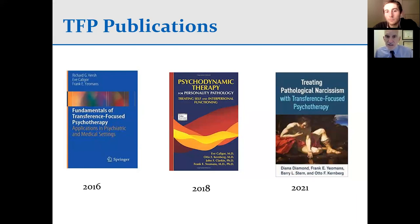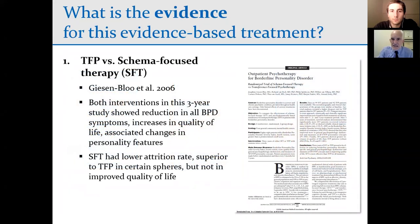Dr. Caligore in 2018 authored Psychodynamic Therapy for Personality Pathology, Treating Self and Interpersonal Functioning. This was a further application of TFP principles beyond BPD to different and higher level personality pathology, in a way that fits with the evolution of the DSM-5 thinking of the nosology of personality disorders. And finally, just this year, our colleagues have published Treating Pathological Narcissism with Transference-Focused Psychotherapy. So it gives you some idea of these books about the trajectory of the field and the richness of the literature on TFP. So what is the evidence for this evidence-based treatment?